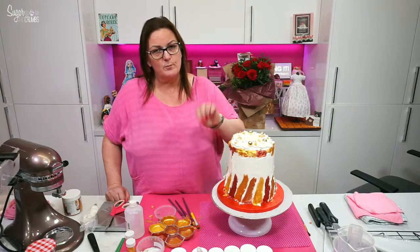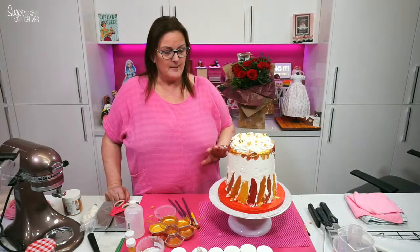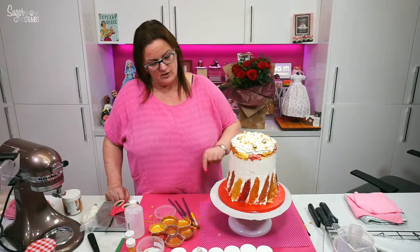I think I might put a few more brush strokes over the top when we're finished, and I'll put this in the fridge, let it set, put a few more brush strokes over the top, and then paint them in sort of random colours as well.